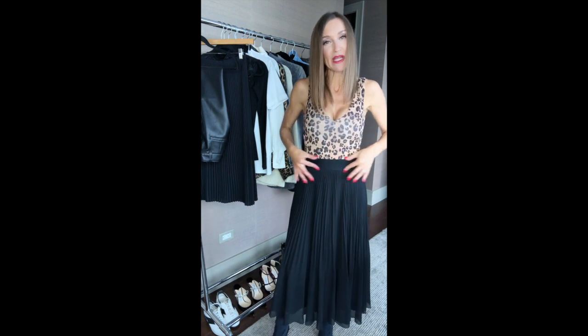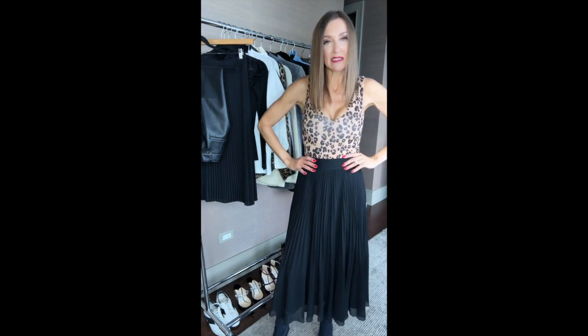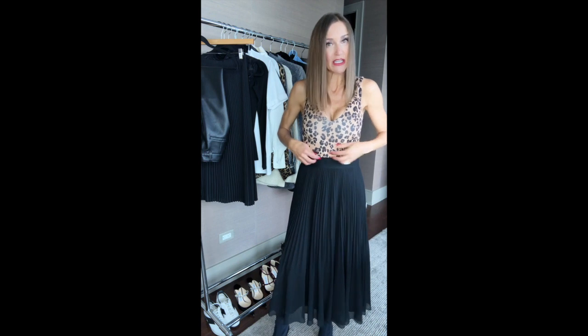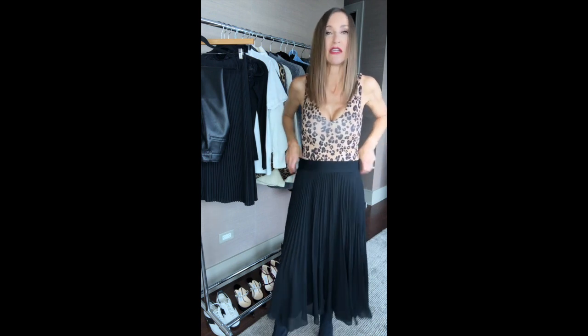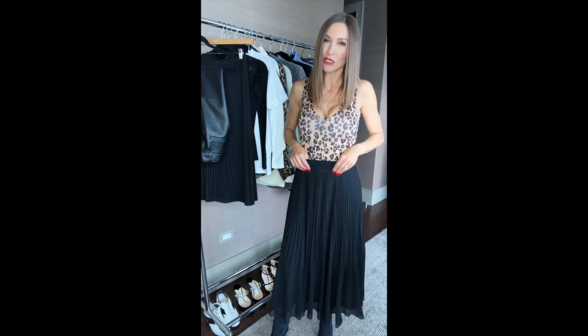So I would keep in mind when you're purchasing what the waistband is doing, how it sits. Make sure it's not too tight, so that your skin is coming over the band, and not too loose, so that your skirt's falling and you can't raise it up a little bit if you need to.